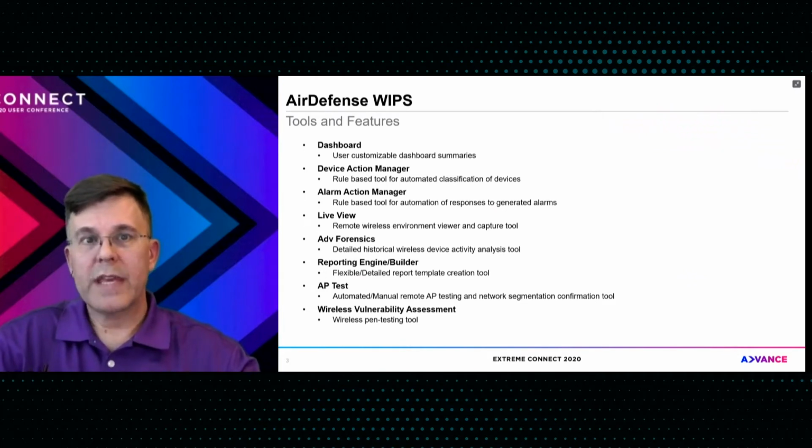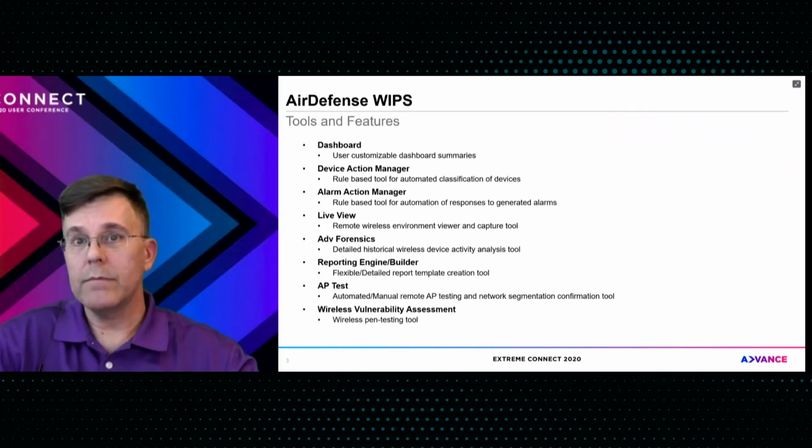And finally here, the AP test and the wireless vulnerability assessment tool, the WVA for short, also patented, are very cool features that allow a sensor to temporarily pretend to be a wireless client so that they can then run certain tests against your wireless infrastructure, which gives you the ability to actively test and protect your network without impacting the wireless users.